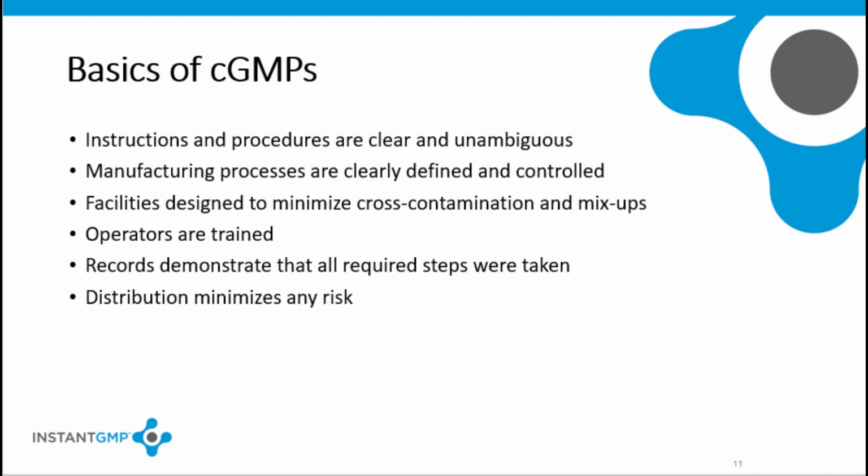The basics of current good manufacturing practices according to the International Conference on Harmonization include the following. Instructions and procedures are clear and unambiguous. Manufacturing processes are clearly defined and controlled. Facilities are designed to minimize cross-contamination and mix-up. Operators are trained. Records demonstrate that all required steps were taken, and distribution minimizes any risk.